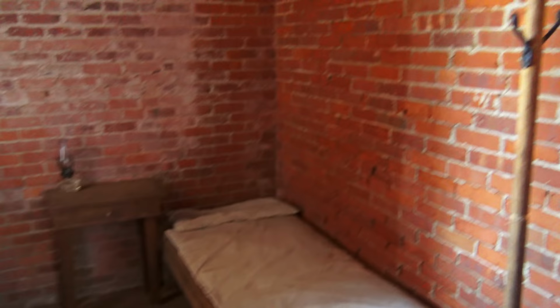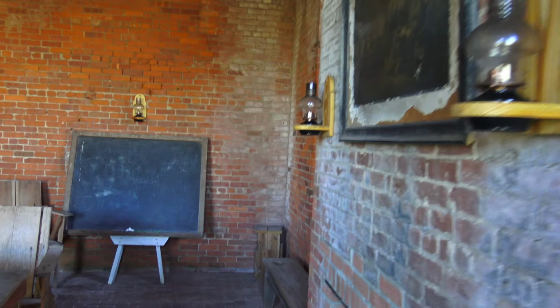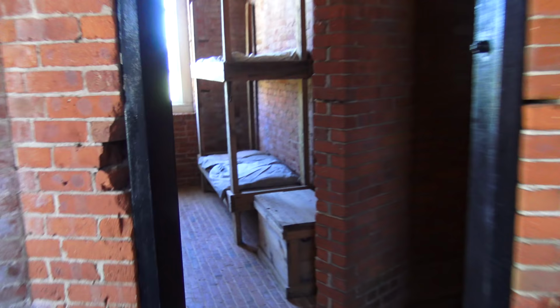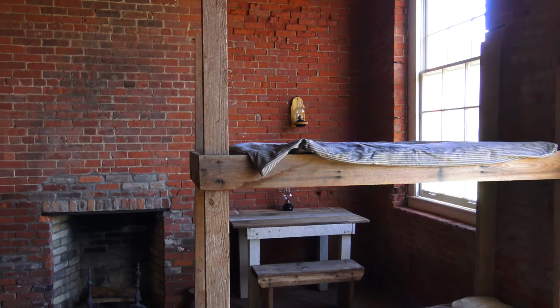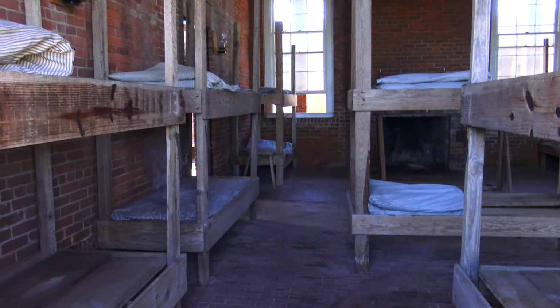Just being an officer's room. Let's see what else we have here. There you go. Actually, if you think about it, it's not bad for the era.